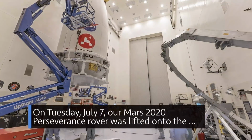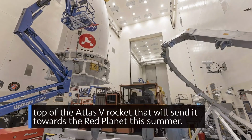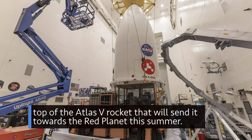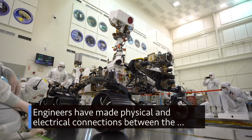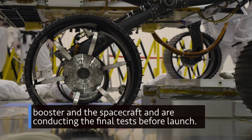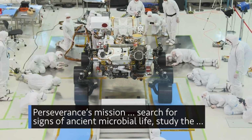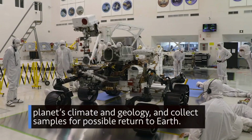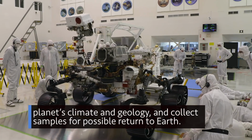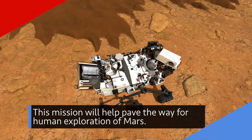On Tuesday, July 7th, our Mars 2020 Perseverance rover was lifted onto the top of the Atlas V rocket that will send it towards the Red Planet this summer. Engineers have made physical and electrical connections between the booster and the spacecraft and are conducting the final tests before launch. Perseverance's mission: search for signs of ancient microbial life, study the planet's climate and geology, and collect samples for possible return to Earth. This mission will help pave the way for human exploration of Mars.